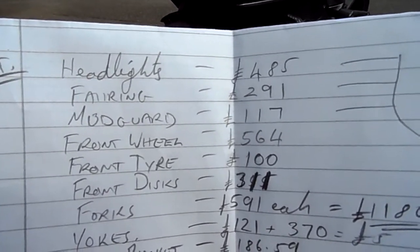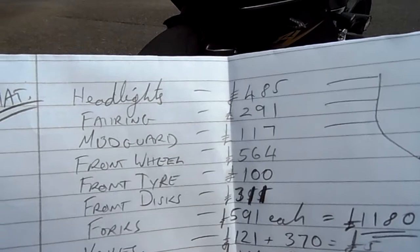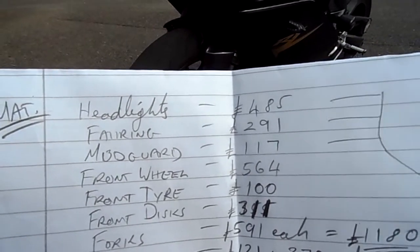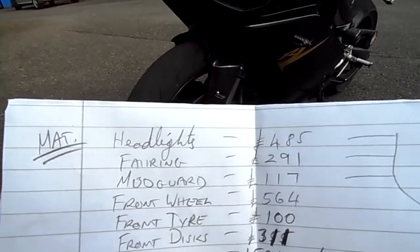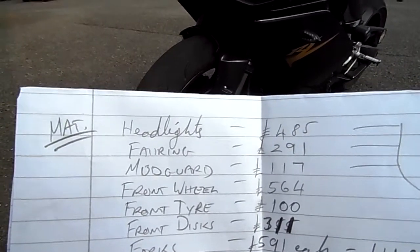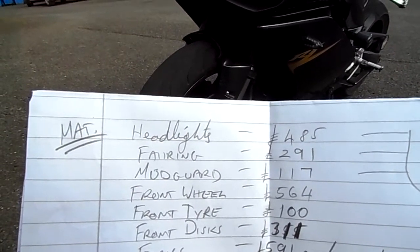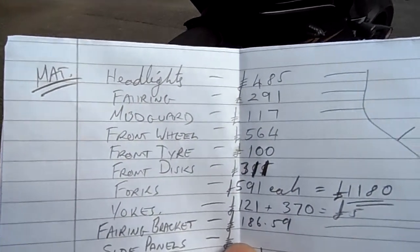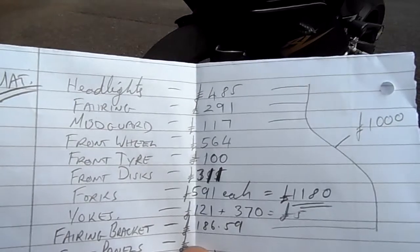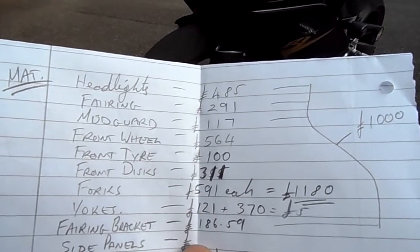Front wheel, if it's damaged, I don't know. The bike is rideable at the moment, but I think on the corners it seems to be a little bit unstable, so there could be an alignment issue or something there. I really don't know at the moment. But if the front wheel was damaged, it would be 564 quid. Front tyre, 100 quid.